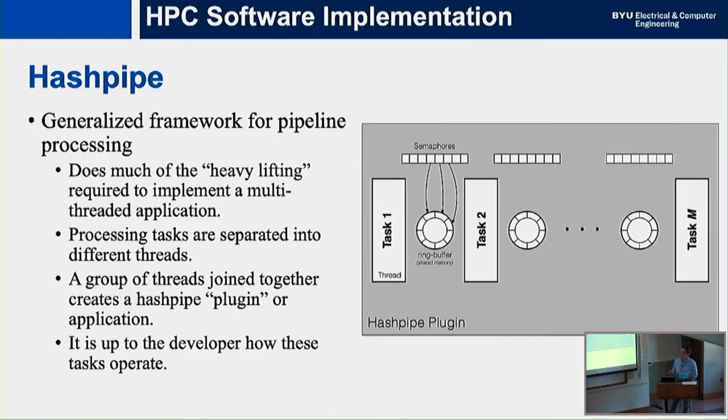It's a generalized framework for processing. It does a lot of the heavy lifting you don't have to worry about, which is required to implement a multi-threaded application. There's some IRQ and core affinities you have to figure out, but you tell that to Hashpipe, and it'll take care of all of that for you. And a plugin is a group of these tasks, separated by ring buffers controlled by semaphore arrays, so a group of these threads joined together creates that plugin. It's really flexible, and it's up to the developer to implement how these tasks operate with several functions, just controlling the access patterns of this ring buffer.